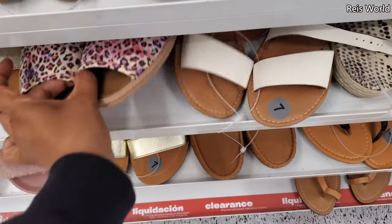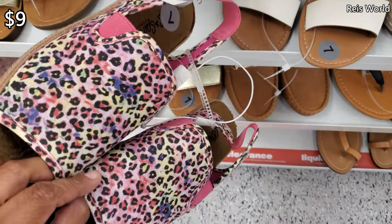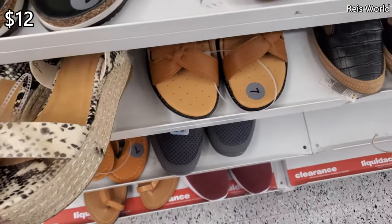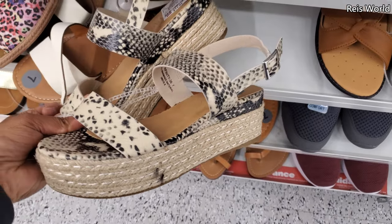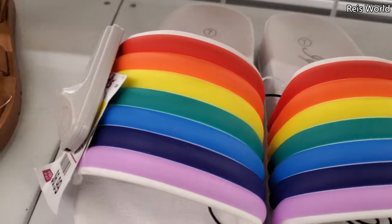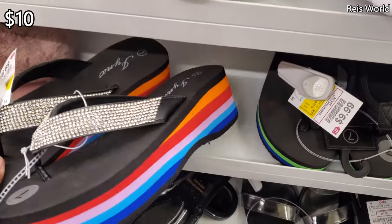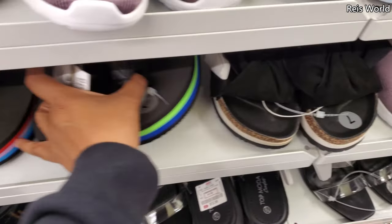There's this one down here, that's like a flat one, $9. Let me pull this one out, by Bamboo for $12. The clear strap for $10. You have a little rainbow one for $7, and a $10 with the bling on the toe. Like a platform sandal. This one's $10 as well.